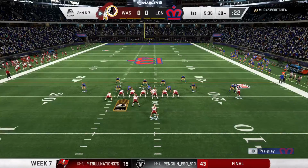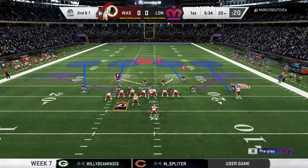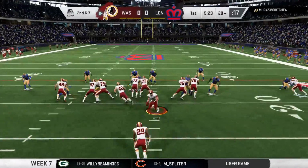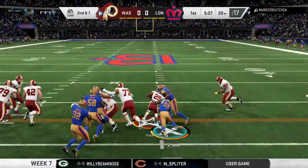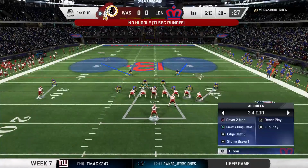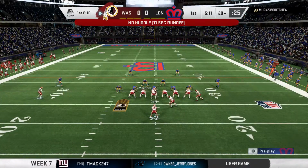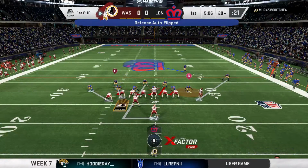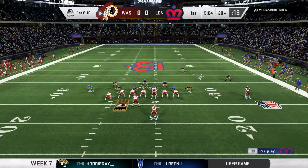At the 20-yard line. Geis with a carry on second down. And this one will go to the 28-yard line. Now after the run by Geis, here's first and 10. And the Redskin first down.